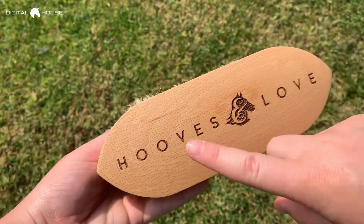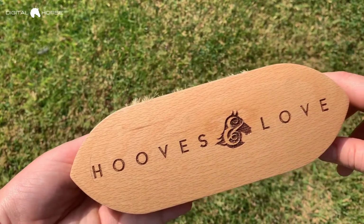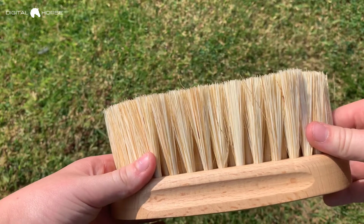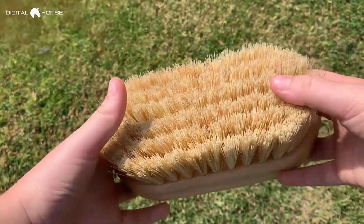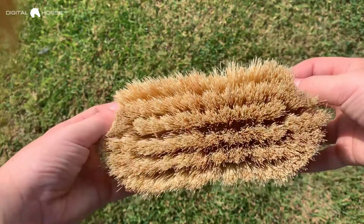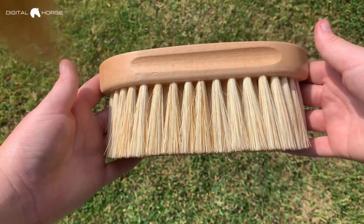Finally, you have the dandy brush. This is a really nice, great size. The only thing I would say about the dandy brush is that because I've got quite small hands, it's a bit more difficult for me to grip onto, but it does an amazing job of getting all the dust off of Biggs's coat. He's just started shedding, ready for the winter, so that's also coming out, and the brush is really, really good at getting that out of his coat.